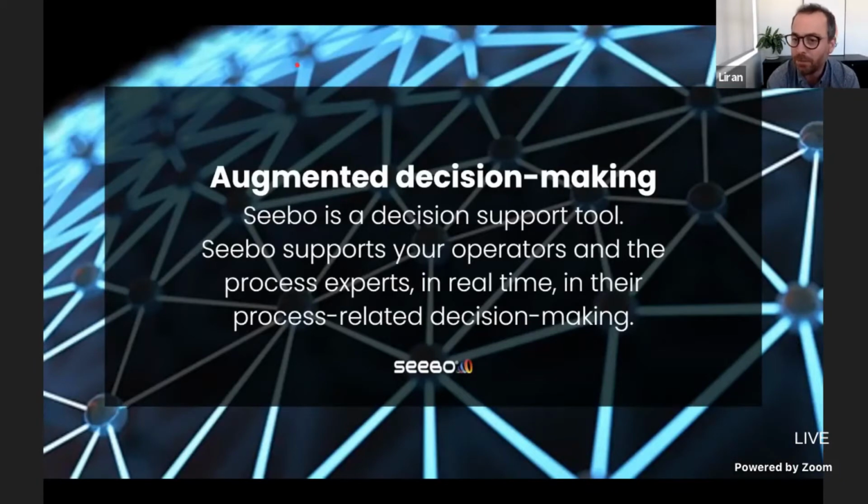Many people that we meet would ask, okay, guys, there is an expert system and closed loop control that have been in the market for many years. What is the difference between Seebo and an expert system? So there are a few key differences. The first difference is the one that I mentioned earlier. A closed loop control is looking at a siloed area. An expert system would operate the kiln, would operate the raw mill or the cement mill, while Seebo is overlooking the entire process. The second major differentiator is the fact that Seebo is a decision support tool.